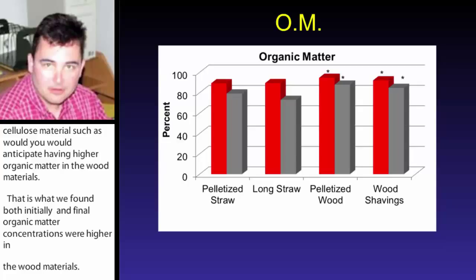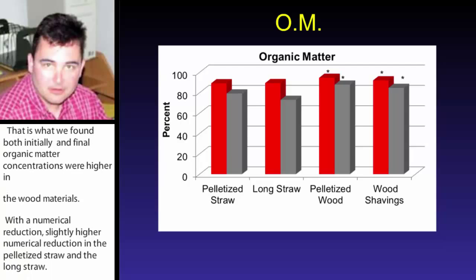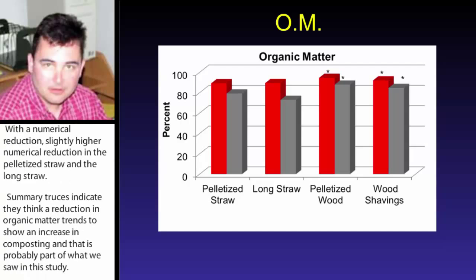Now, some researchers indicate that they think that a reduction in organic matter trends to show an increase in composting, and that's probably part of what we saw in this study, but we also do look at other things like bacterial life and such for really indicating that composting has occurred, and a few other factors that we'll talk about in just a second.